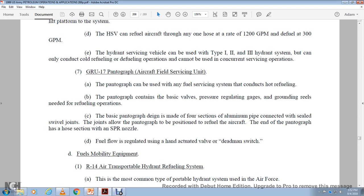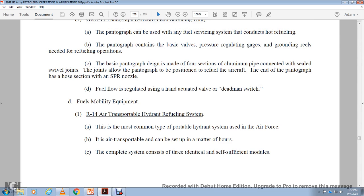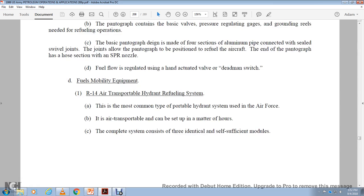The first fuel mobility equipment is the R-14 air transportation hybrid refueling system. This is the most common type of portable hydrant system. The Air Force air transportability can be set up in a matter of hours. The complete system consists of 3 identical self-sufficient modules.